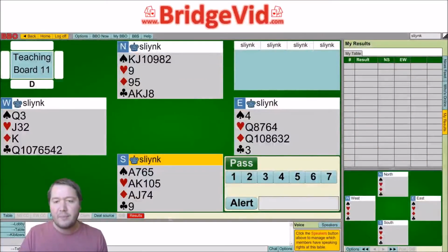So this first one, North-South have 28 high card points, and 7 spades is a fantastic contract if spades are 2-1. If spades are 2-1, you're going to be making this contract. If they're 3-0, you're still not down yet. You have to guess who's got that, and you still have some play. So, really good slam contract that North-South managed to bid all the way to 7 spades.